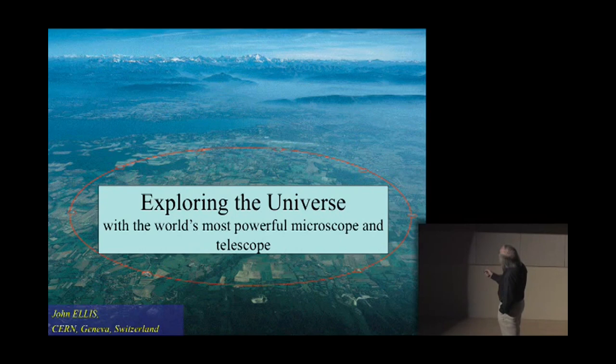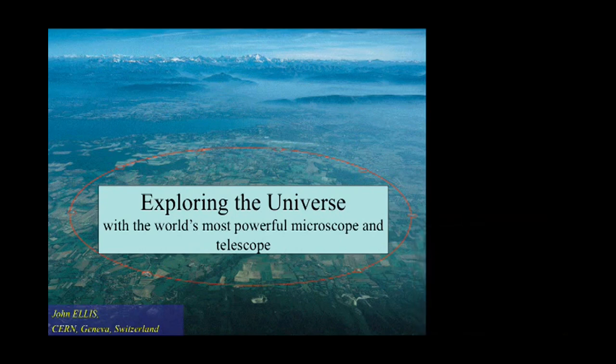And here, outlined in red, you have the location of our microscope slash telescope. So it's a particle accelerator. It's about 27 kilometers in circumference, and on average, it's at a depth of about 100 meters. So in fact, from your airplane, you don't see very much. You might see one or two surface buildings, for example, this one over here, but most of the real action takes place about 100 meters underground.